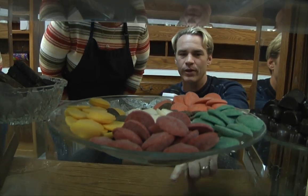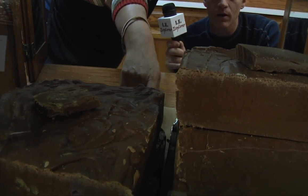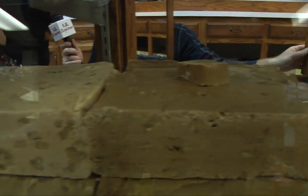All right, so I'm here with Debbie, and Debbie, I am truly a kid in the candy store right now. Now, what do we have here on the bottom? This is a fudge with nuts, and who doesn't like nuts, here's a fudge with no nuts, and then we have the vanilla, the maple nut, and on the other side, there's divinity.